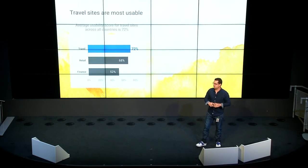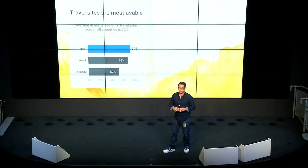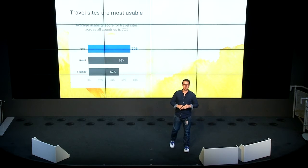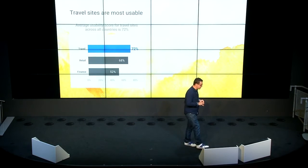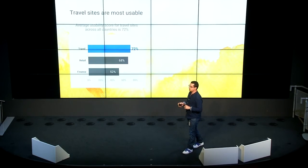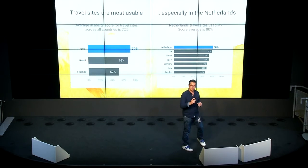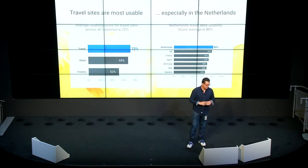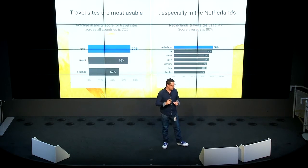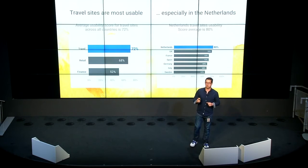Okay, so high-level findings for usability. Travel sites did extremely well. When we aggregate the average usability score across all travel sites across the 7 countries, they came out top with 72%. Retail came a very close second with 68%, and finance last. The countries that did well in travel specifically, seeing as that was the top vertical for usability, were the Netherlands and the UK. So well done travel, well done Netherlands and the UK. The Netherlands and the UK did pretty well in usability across all 3 verticals, so they were consistently good sites.